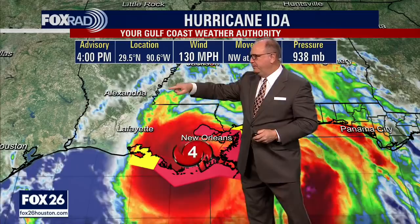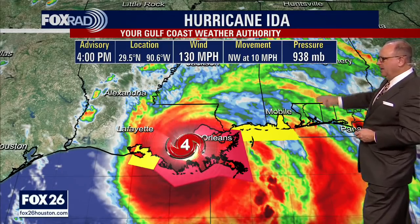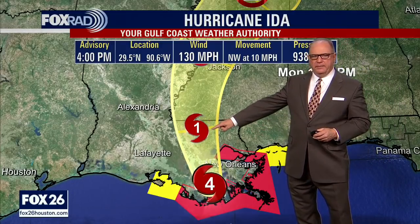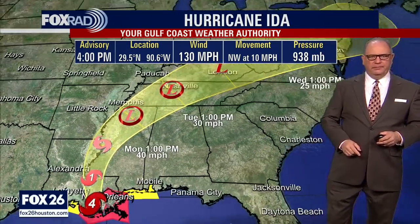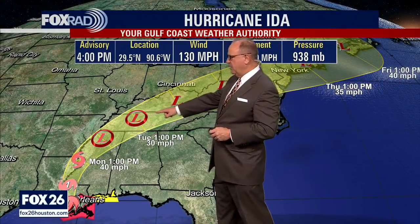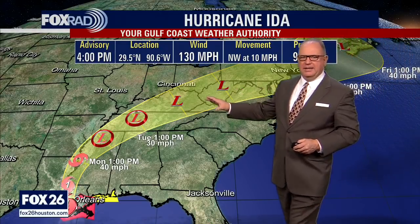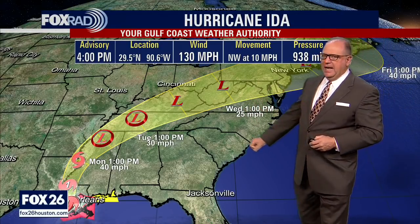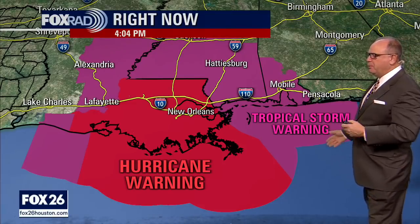As of 4 o'clock today, winds are at 130 miles per hour, still a Category 4 storm, moving to the northwest at 10 miles per hour. The pressure is still really low, 938 millibars. As we look at the forecast, by later tonight it should drop down to Category 1, but it's going to take until tomorrow afternoon before it becomes a tropical storm, and it's still a tropical depression as it heads across Tennessee, going into Kentucky, West Virginia, and Virginia. So this thing is going to last. It's going to hold on to a lot of that energy as it moves onshore, because when you have winds so fast, it's going to take a while for that to dial down. All of these areas are going to be dealing with very heavy amounts of rainfall as the hurricane takes its tropical climate with it.